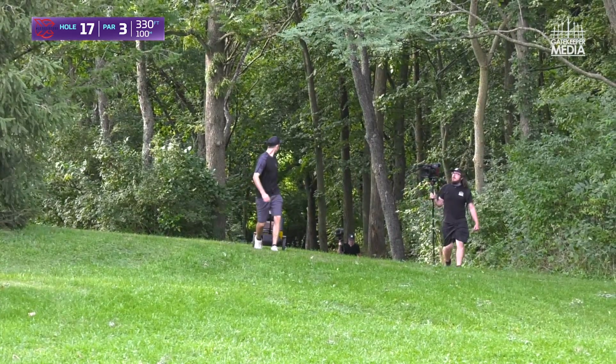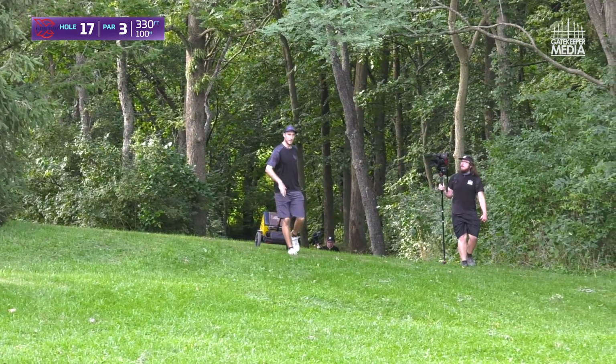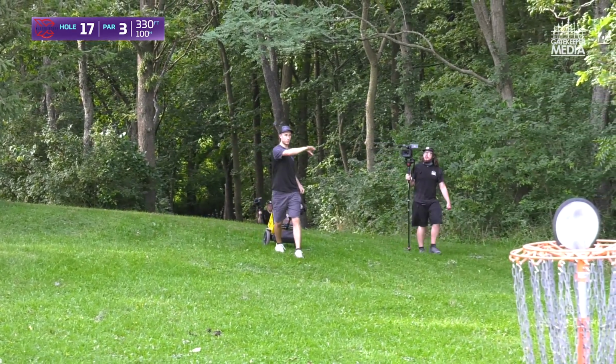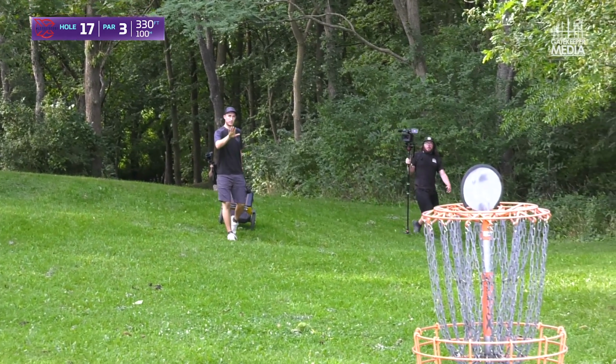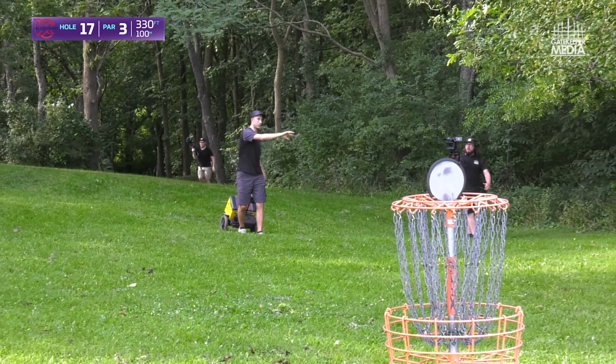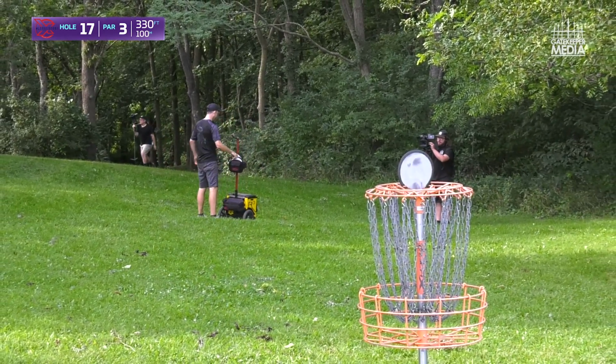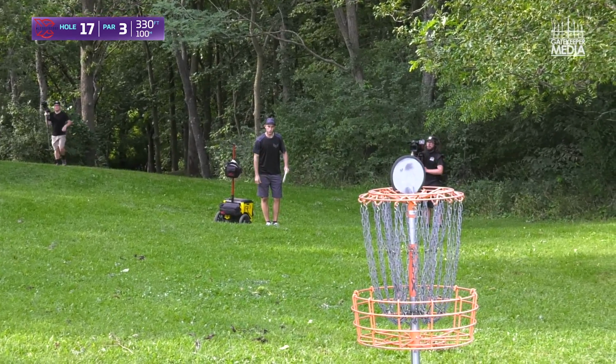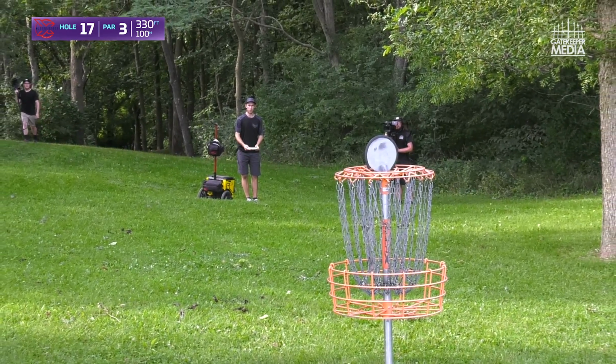But as you can see, pretty steep uphill, shooting through this tight, narrow gap. A lot of times people are getting up here with a driver or a mid-range and hyzering out left. Just because when you're shooting up with your nose up like that, your disc naturally wants to hyzer out. And so that's just natural. So you gotta fight that with your disc selection. Don't change your shot, just change your disc selection going uphill.